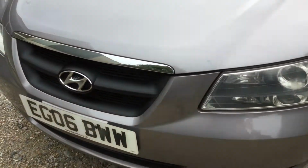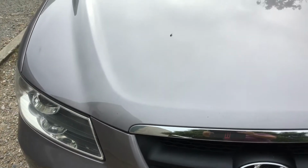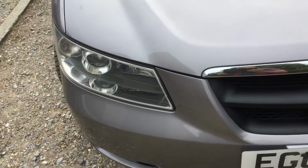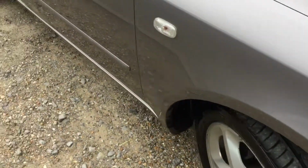Now again, it's done 83,500 miles. Please don't expect a brand new car when you turn up to have a look at it. I probably make it sound a lot worse than it is, but it's just being honest with you. Okay, that isn't an insect on there. So you're going to have a couple of little stone chips on the bonnet. You're going to have a couple of little stone chips here and there on the bumper. It's to be expected. Okay, so we'll show you inside.